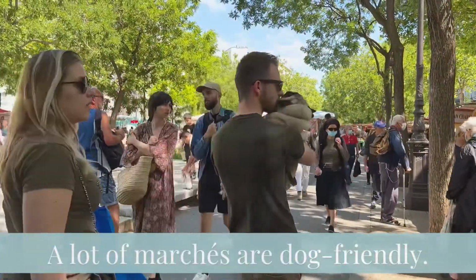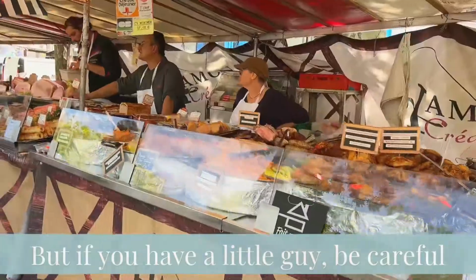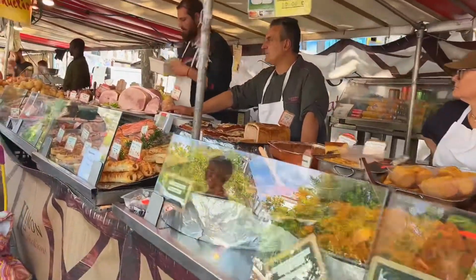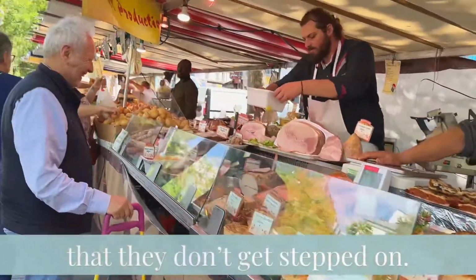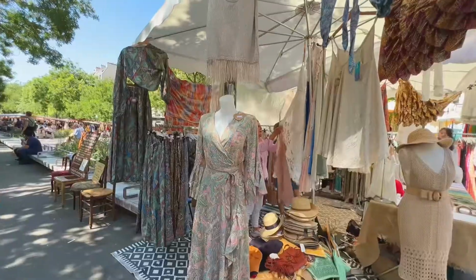Isn't that cute with a pug? A lot of markets are dog friendly, but you know, just be careful that they don't get stepped on. People don't necessarily pay attention to where they're going all the time. So I'm really careful when I bring the girls to the market.